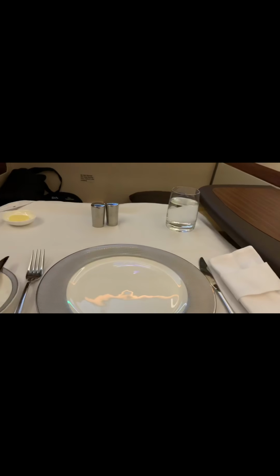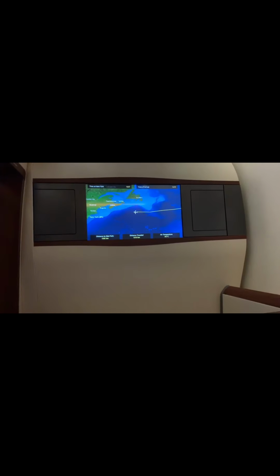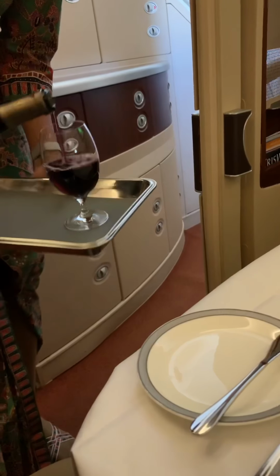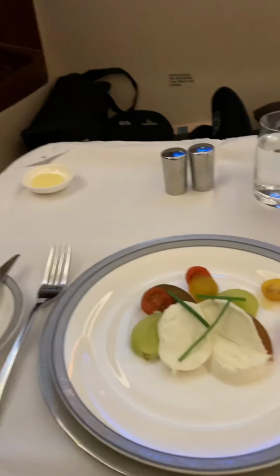And at this point, we kicked our feet up and we're ready for lunch to be served. Here is the preparation for lunch. And here is the mozzarella and heirloom tomato salad and the 2008 bottle that I mentioned earlier.